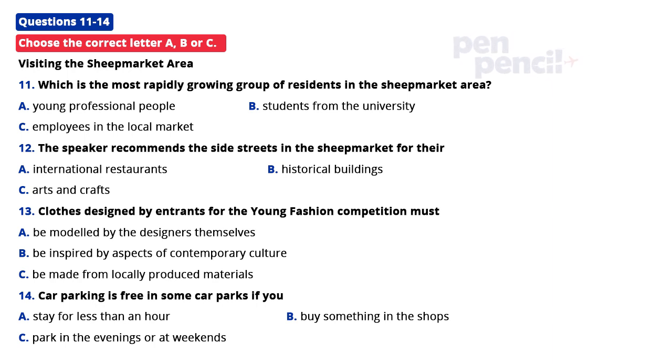The sheep market is a centre for fashion, and there's a policy of encouraging new young designers. The Young Fashion Competition is open to local young people who are passionate about fashion. This year, they've been asked to design an outfit based on ideas from the music and technology that's part of their everyday life, using both natural and man-made fibres. The garments will be judged by a panel of experts and fashion designers, and the winning entries will be modelled at a special gala evening.